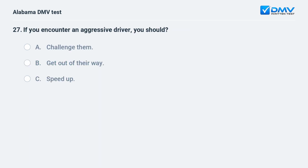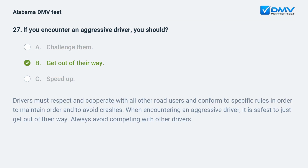If you encounter an aggressive driver, you should A. Challenge them. B. Get out of their way. C. Speed up. B. Get out of their way. Drivers must respect and cooperate with all other road users and conform to specific rules in order to maintain order and to avoid crashes. When encountering an aggressive driver, it is safest to just get out of their way. Always avoid competing with other drivers.